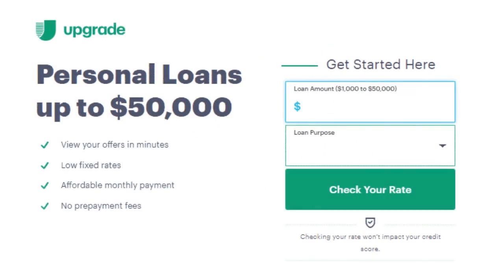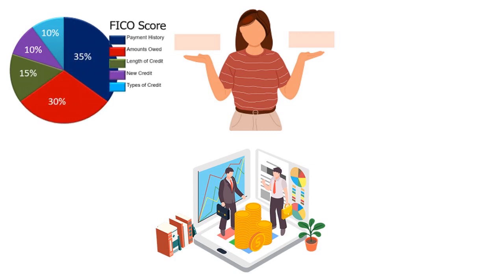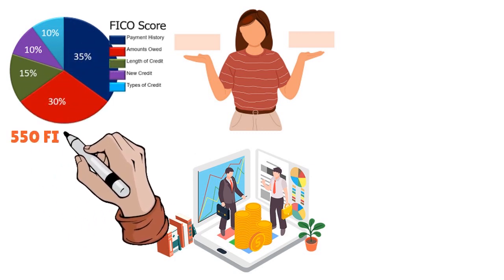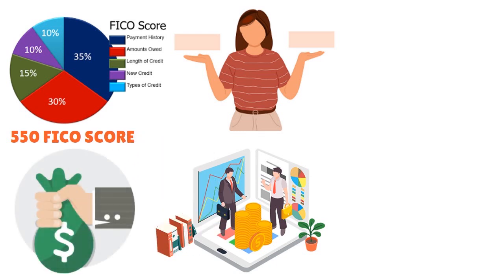When you think about Upgrade, I want you to think about a low minimum, so $1,000, and a maximum of $50,000. That gives you a lot of flexibility, okay? Because some lenders want to start you at $5,000, but Upgrade is pretty flexible. They will actually start you at $1,000, okay? And you are able to get as much as you can, regardless of the FICO you have. In other words, Upgrade is pretty flexible in terms of FICO score. As a matter of fact, they can go all the way to a 550. So if you have a 550 FICO score, you can maybe score 10 grand or 15 grand with Upgrade, not a problem.